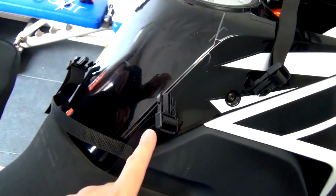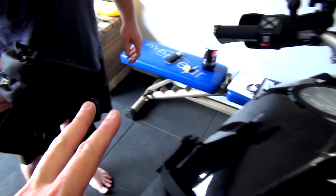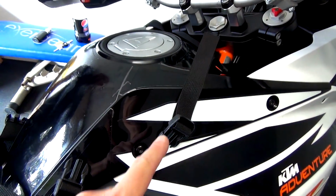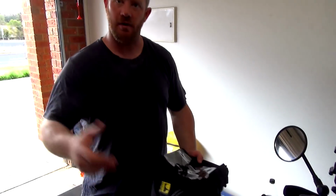Rightio. So he's got these on now. So now all we've got to do is put the bag on, and then we'll just adjust these doobies. So in theory now, I can just unclip this bag, take it with me, and just leave the rest on. That's what I do. Yeah. Okay. Cool.